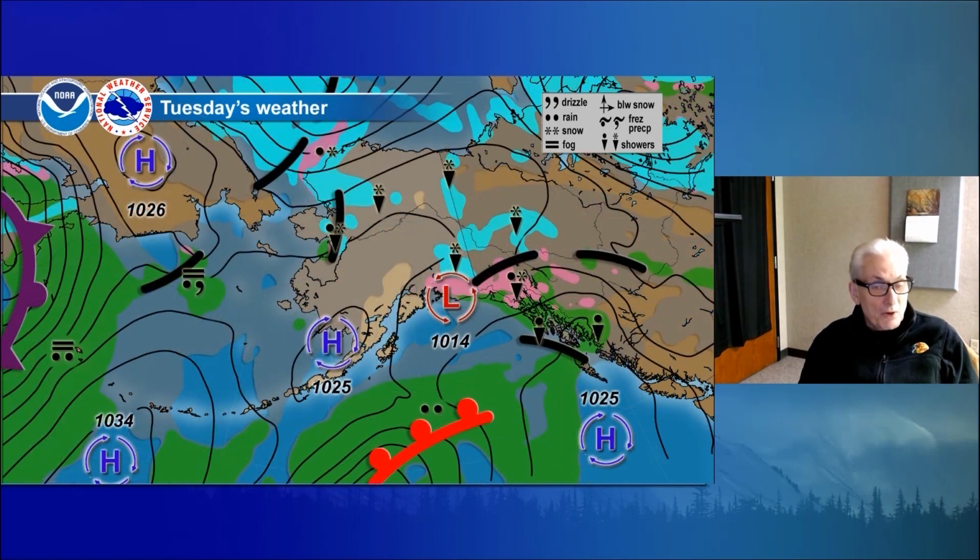Otherwise, for tomorrow, looking at Tuesday, high pressure in over Bristol Bay, much of the Bering Sea, southern Bering Sea, see light winds with some clearing, dry conditions. Even the northern Bering Sea looking pretty good with light winds into the Seward Peninsula, St. Lawrence Island. Look for a fair amount of sunshine, Kodiak Island, the Alaska Peninsula, and should be some good clearing also, Cook Inlet and the Kenai Peninsula up into the Susitna Valley.